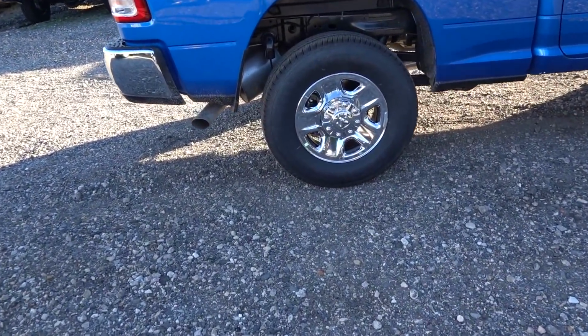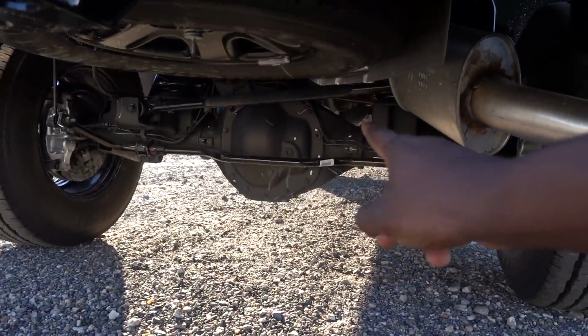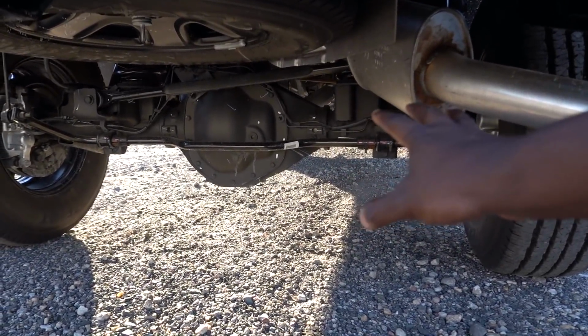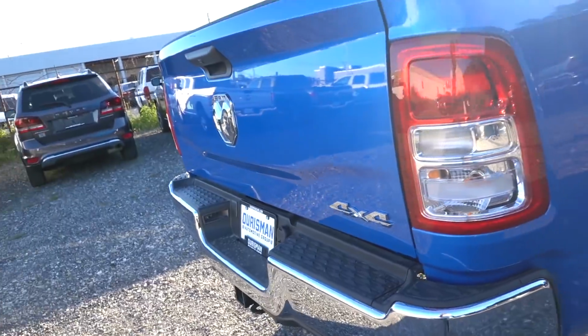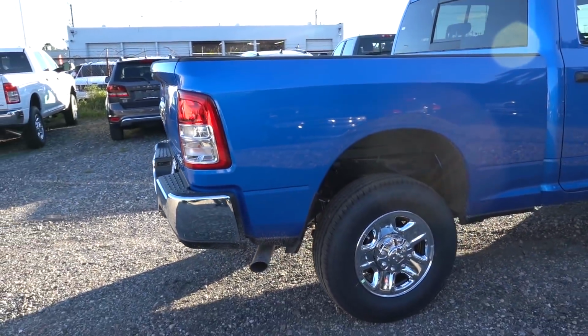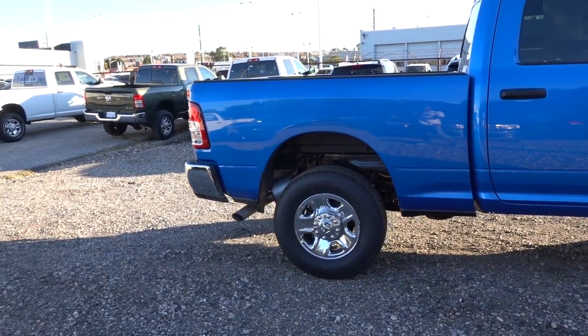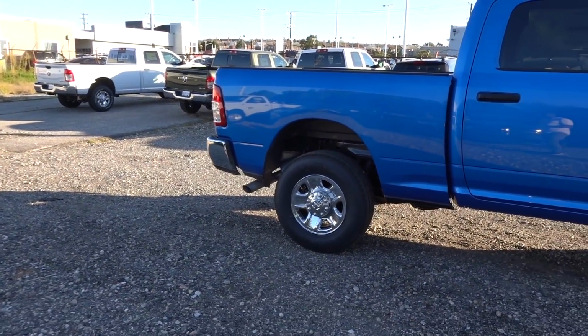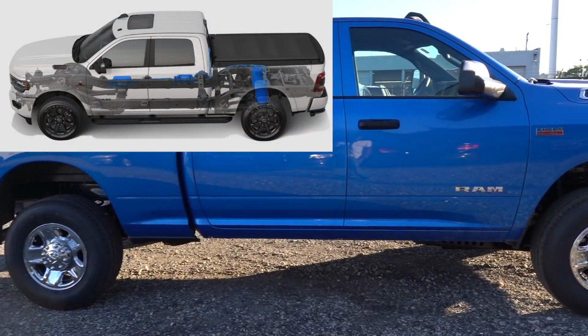Now, if you don't know, you can get a 4.10 axle as an option on this truck, but it does come standard with a 3.73, and it has a coil suspension out back too. It rides pretty good. Once you get over 1,500 pounds of hitch weight, you probably want to look into some airbags. You do have an option to get air out back from the factory too, so just keep that in mind.